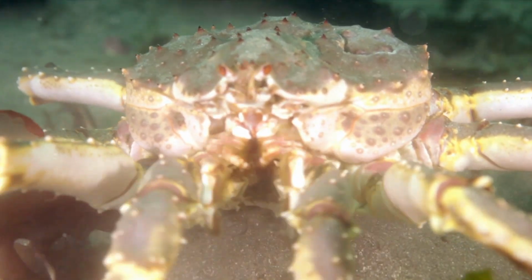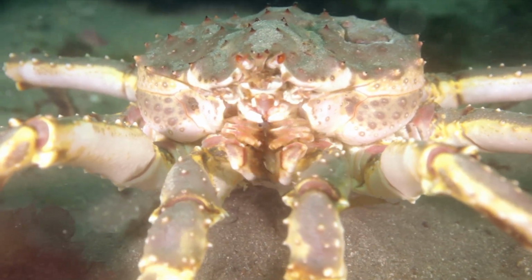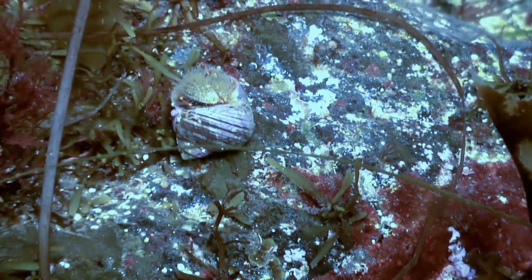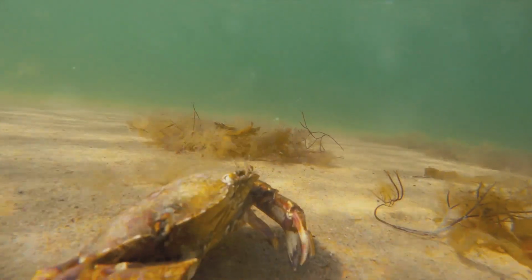Across the globe, from the deep, dark depths of the ocean to the sun-kissed shores of tropical islands, crabs make their homes. There are about 7,000 species of crabs, each with its own unique traits and adaptations. Some are as tiny as a pea, while others boast a leg span as wide as a car.